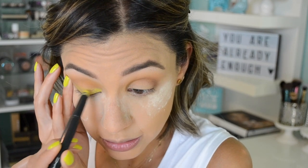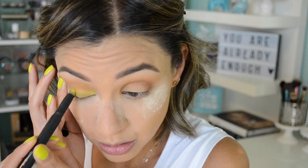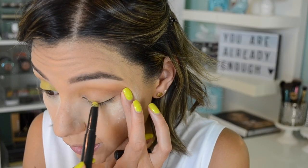Do you see the streaks that it has? Awful streaks. Same on this side. So you guys see how pretty the color is? And I'm like, why can't you just have a good formula?